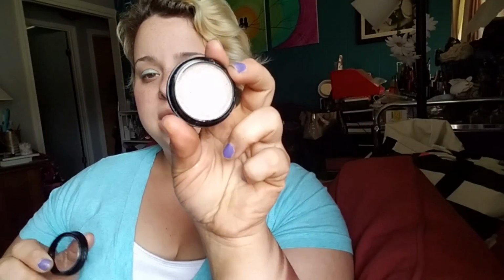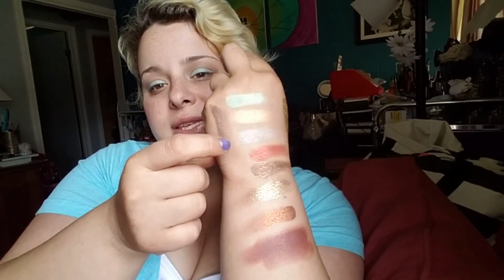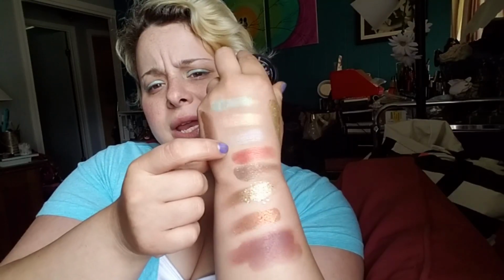This one I did get from TJ Maxx in a set, so you can't really buy it by itself. MAC Studio is available all the time at Marshalls and TJ Maxx, and it is this one here. It is such a pretty silvery, champagne-y color. I absolutely love this one.